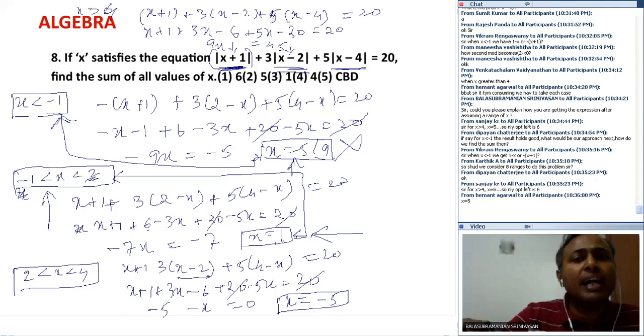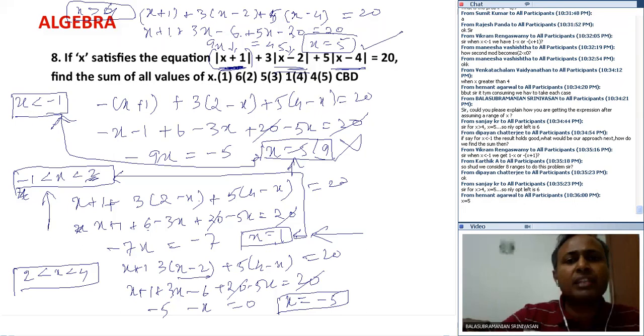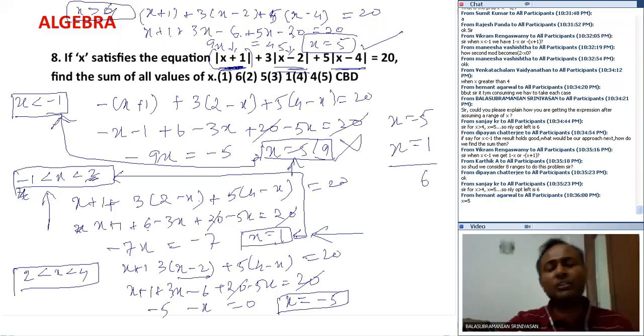Now x equal to 5 does lie in the range x greater than 4. So this is a valid answer. Therefore, I get x equal to 5. I already have x equal to 1. The sum of the possible solutions is 5 plus 1, 6.